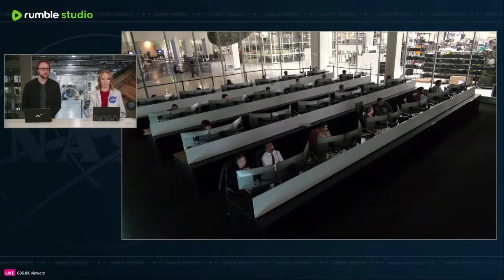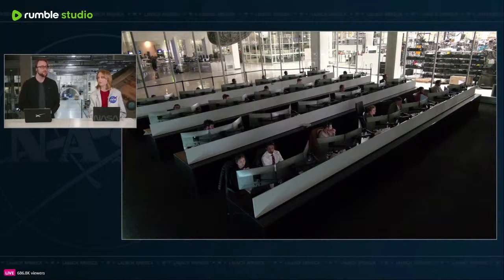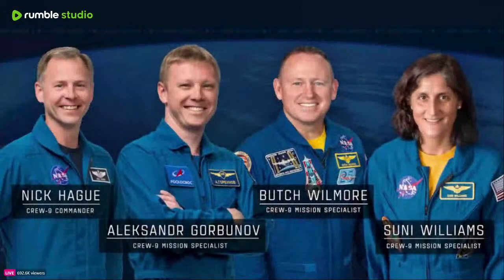Part of Crew 10's arrival at the space station means that it's time for another crew who's been up there for a few months to come on home. Now that Crew 10 has docked, in a few days we will have the planned undocking and return of Crew 9, which includes NASA astronauts Nick Hague, Butch Wilmore, and Suni Williams, as well as Roscosmos cosmonaut Alexander Gorbunov. Two of them have been up there since September. Nick and Alexander launched on the Crew 9 mission in September from Slick 40 at Cape Canaveral Space Force Station. Butch and Suni were already on the space station and joined Crew 9, and will now be coming home on Dragon.